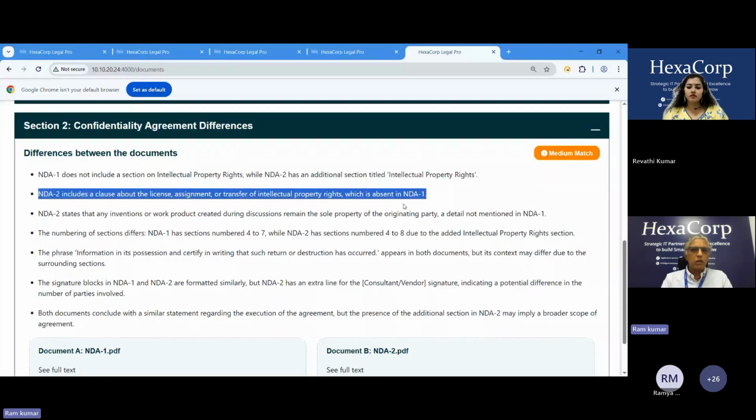Let's go to the next one. NDA2 includes a clause about a license, assignment, or transfer of intellectual property rights, which is absent in NDA1. Here we talked about IP only. Here we talk about license, assignment, or transfer.